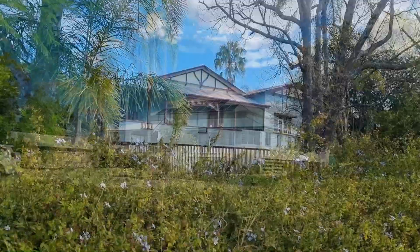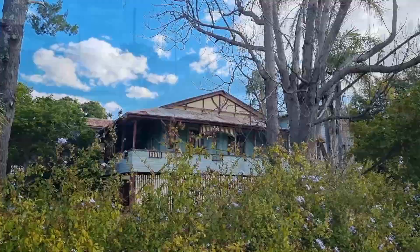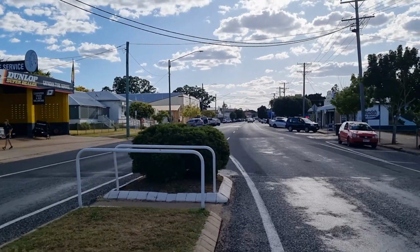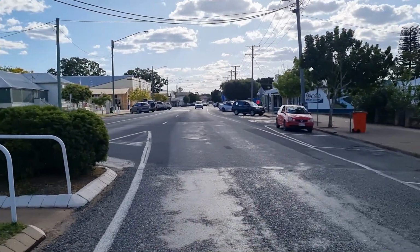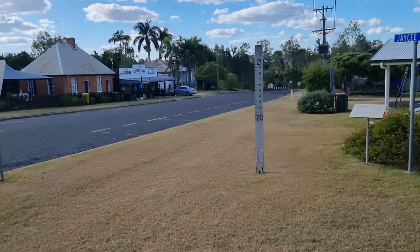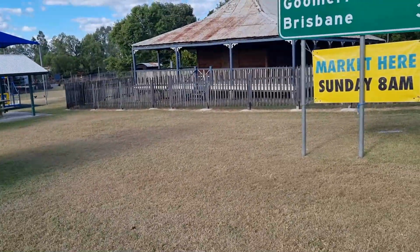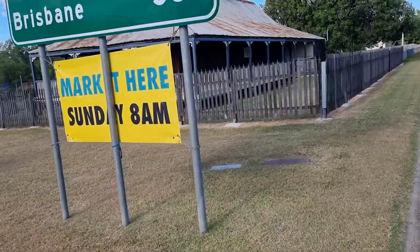Isn't it beautiful? More than got their fair share of beautiful old Queenslanders here in Gayndah. Wow. Sort of set up, big wide streets, beautiful. No high rise. So a little historical village here. And I'm thinking that this old house here is probably part of that.